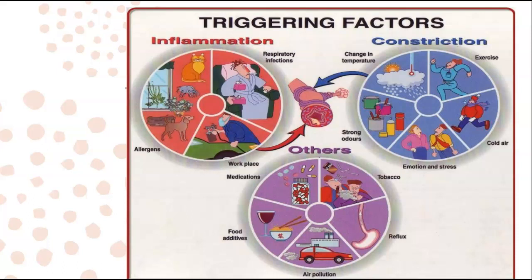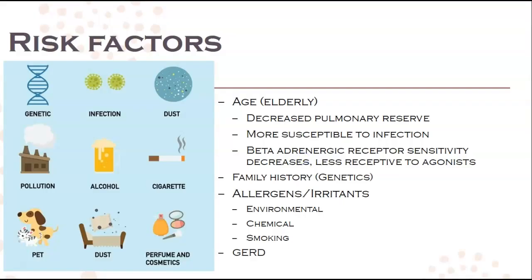Some triggers, again, can be anything from air pollution to tobacco use, secondhand smoke, medications, additives, allergens, and workplace or occupational hazards. Respiratory infections can make it worse. Constriction can occur with changes in temperature, cold air, exercise, stress and emotions, or strong odors. Risk factors: the aging process itself can lend to changes in the lungs, family history, and again, allergens and irritants, which can be either environmental, chemical, or smoking.